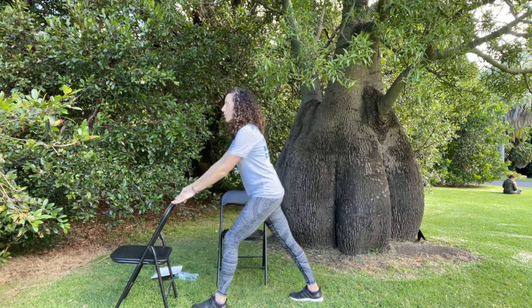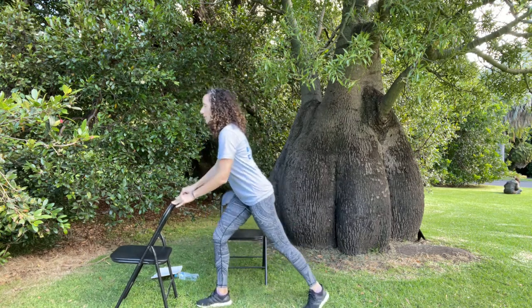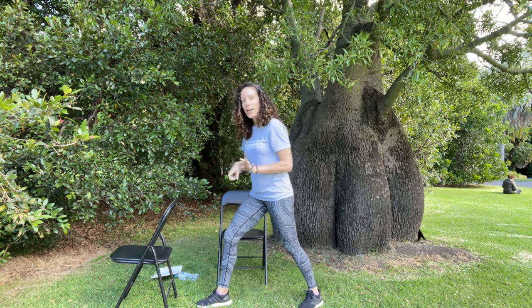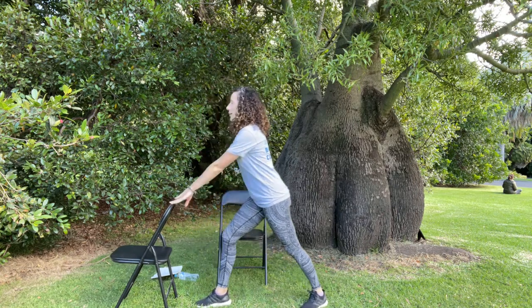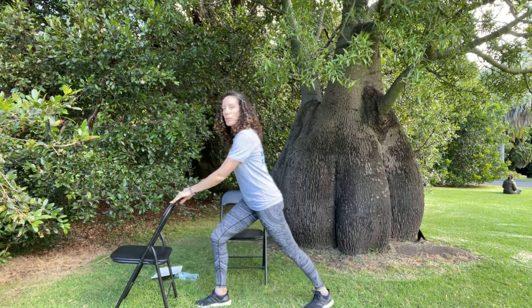All right, and as you're ready, switch sides. Step your left foot forward, right foot back if you're standing. And if you're sitting, same thing. Left knee tucks back, right foot's forward just for extra support. And then we're lunging. Forward and back. Forward and back. If you're standing, you can have the back heel rocking forward and back with you.